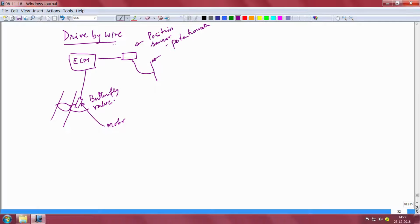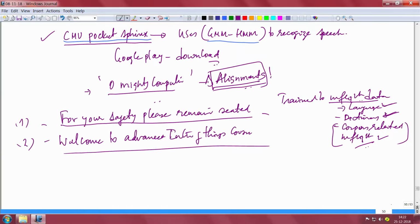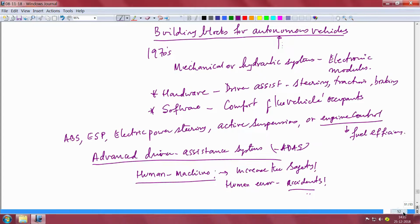Optimal mixing will give you high fuel efficiency. I mentioned this already, that this becomes very important. So sorry, I have to come. So fuel, engine control, all this is part of engine control. So you need to have very high fuel efficiency. If you want to do that, this mixing of air with fuel is a very important aspect.